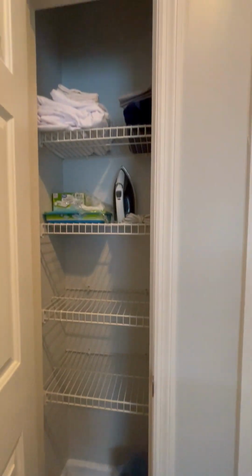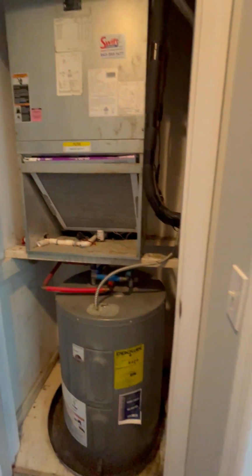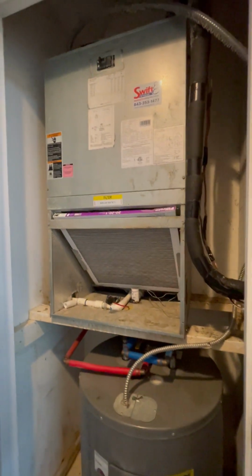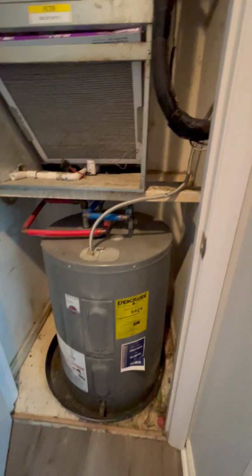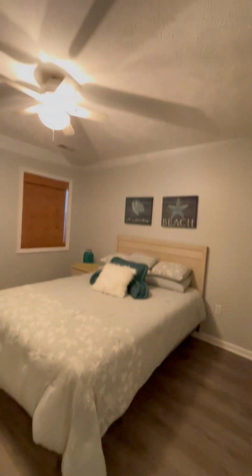We'll do this bedroom first. It's kind of hot in here. So we have this closet. I think they just painted. Everything is really gray, kind of all one color. HVAC is dirty. 2015, so it's not old by any means. But just a little dirty, like they could clean it. Well, I'm sure they wouldn't clean it, but it would need to be cleaned.